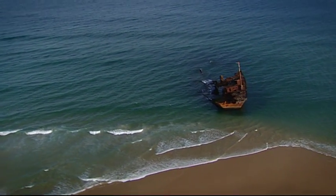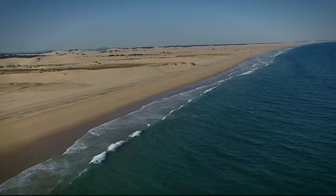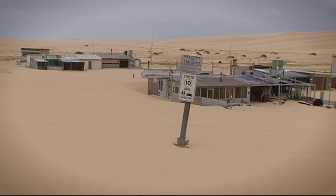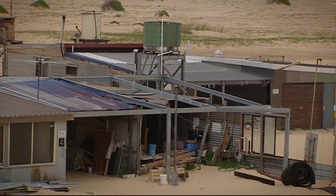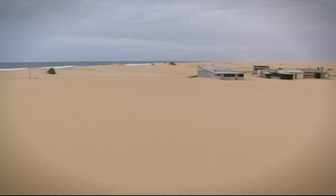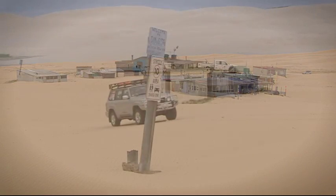Stockton Beach is full of some pretty amazing history, from shipwrecks to tank traps to stop armies landing on the beach, through to Tin City, which is still in use today. Tin City is an eclectic collection of fishermen's shacks which sprung up over the last 60 years or so on the sand dunes. But don't get any ideas, folks, they're not allowed to be bought or sold, and the building of new shacks is forbidden too.